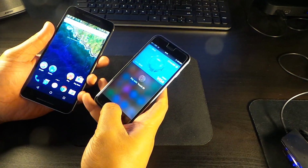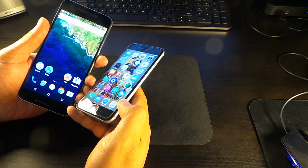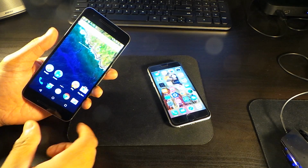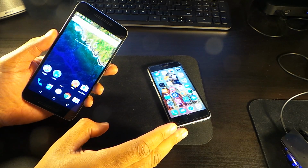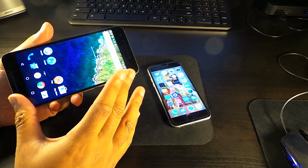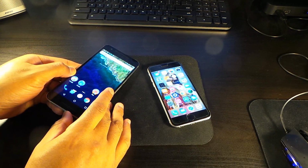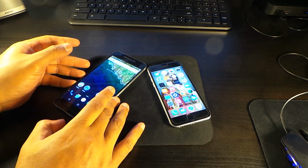Now, when it comes to the speakers, let's get right into it. You got the one bottom speaker here on the iPhone, which definitely sounds impressive. But you know what? That one speaker, good as it is, can't compare to two speakers. Dual speakers here. These stereo front-facing speakers are absolutely awesome. You're gonna enjoy the sound better from this type of front-facing dual speaker setup on the Nexus 6P.